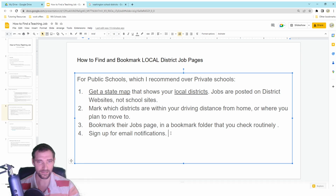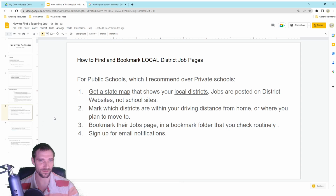Yeah, sign up for those email notifications. I've had a couple jobs come up where I'm like, oh, I'm actually interested in that. So that is one of the situations where I do sign up to get my email updates.